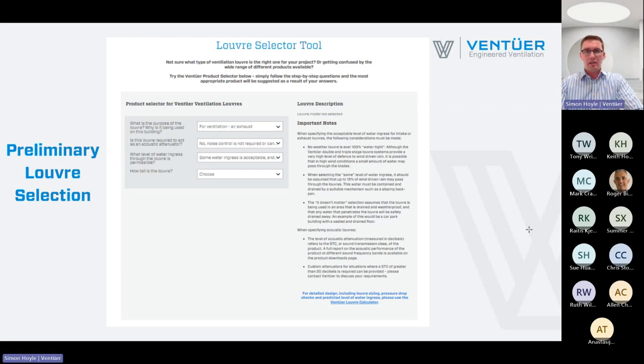Now, it's not entirely foolproof. It always pays to get a second opinion, but it's a great way to narrow down your options. There's a lot of different products out there, and it can be a bit bewildering if you don't really know what you're looking for. I should add that once it gives you that product, as I said, it's hosted on our website, it gives you a link straight to the product page, and so you can download any technical data or drawings, etc.